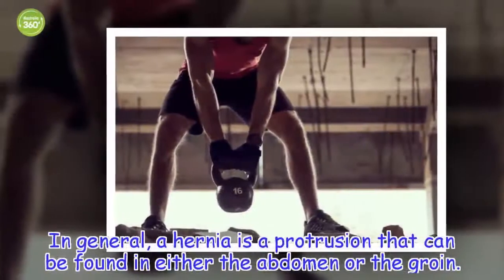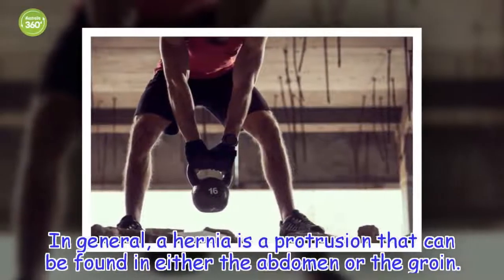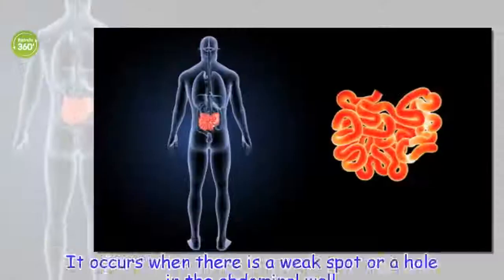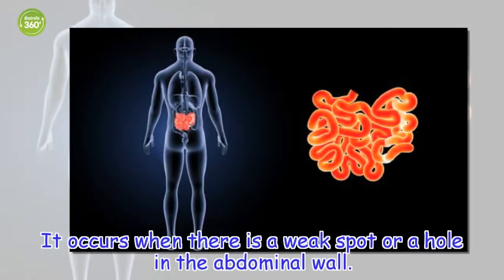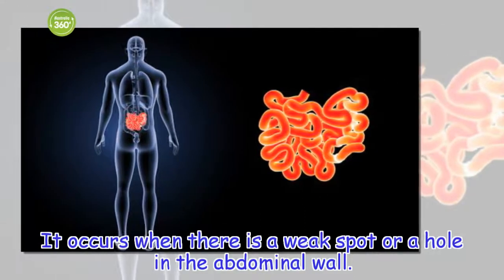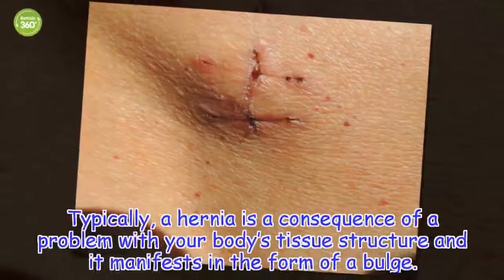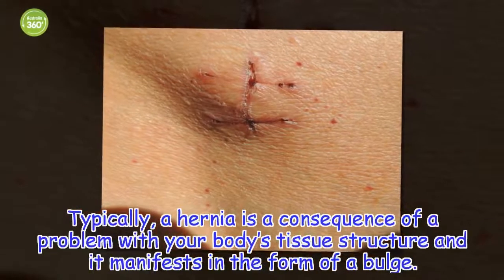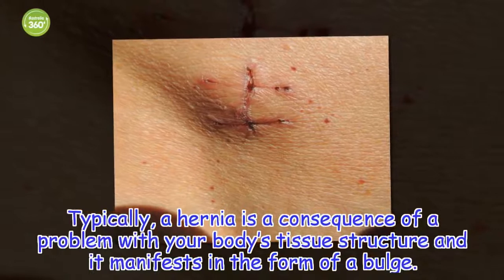In general, a hernia is a protrusion that can be found in either the abdomen or the groin. It occurs when there is a weak spot or a hole in the abdominal wall. Typically, a hernia is a consequence of a problem with your body's tissue structure, and it manifests in the form of a bulge.